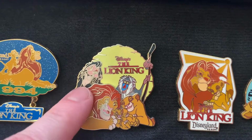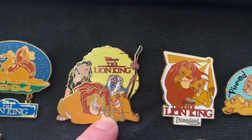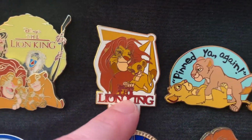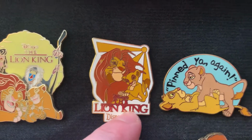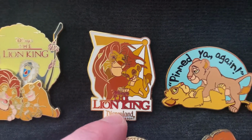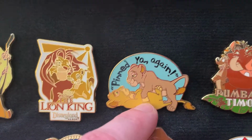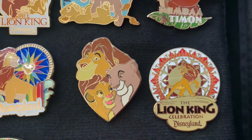Again, this is one of the only pins that you will see with Scar on it because he and the hyenas have their own page in my villains book. This one is actually Simba and Kiara. And I named my dog Kiara because I really love Lion King too. So, I don't know why it says the Lion King when it's the Lion King too, but that's okay. And then I love this one so much. It's Pingia again of Simba and Nala. So cute. Got Timon and Pumbaa, some of my other favorite sidekicks.